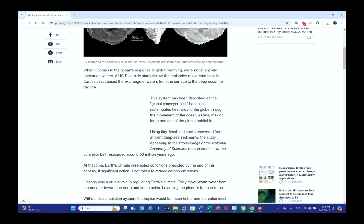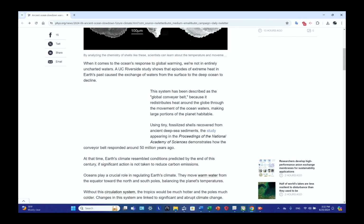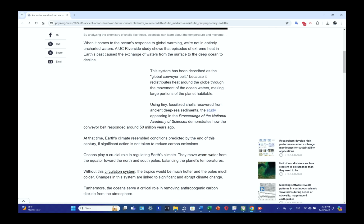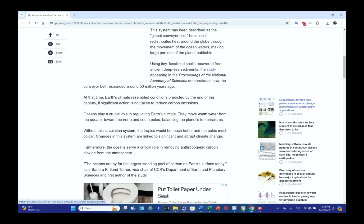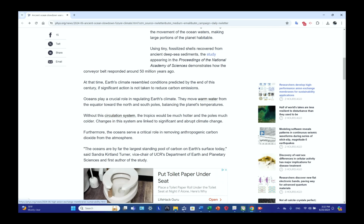This system has been described as the global conveyor belt because it redistributes heat around the globe through the movement of the ocean waters, making large portions of the planet habitable. Using tiny fossilized shells recovered from ancient deep sea sediment, the study appearing in the Proceedings of the National Academy of Sciences demonstrated how the conveyor belt responded around 50 million years ago.